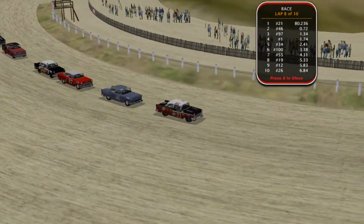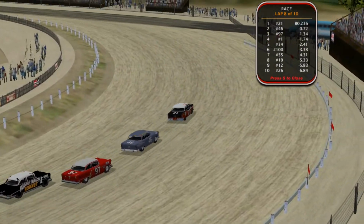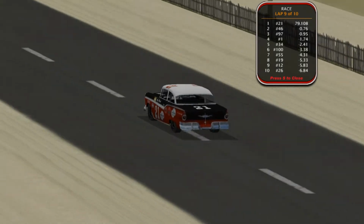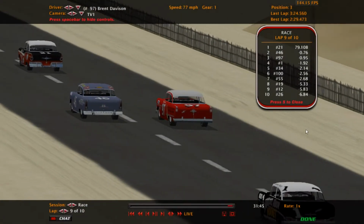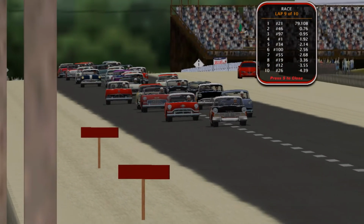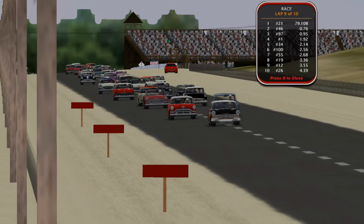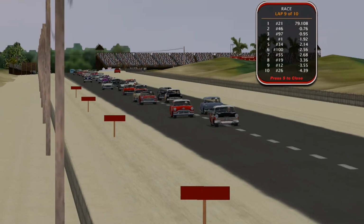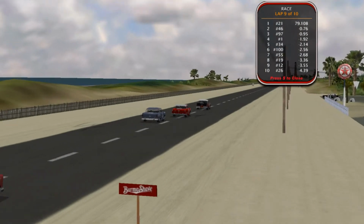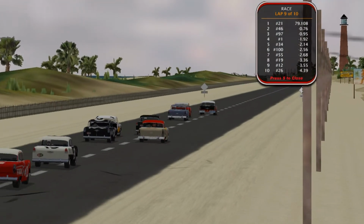Brian Fox right on the back bumper of that car. He wants to get a good jump. Off the final turn. And we are back to racing here at Daytona. 2 laps to go. Down this long front stretch, as you see, Brian Fox is being passed by the 97 of Brett Davison. 97 held back just a little bit to try and get that run, going off into turn number 1. And the 97 will pass Brian Fox and move Brian Fox back into second place.